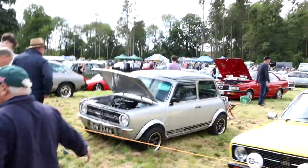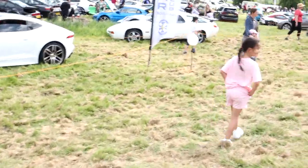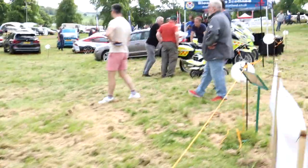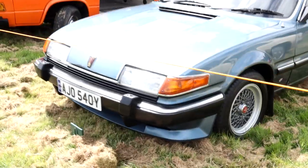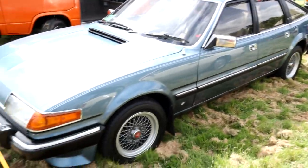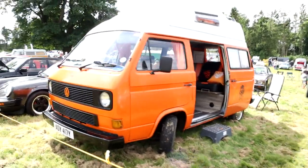Mark II Escort, another Mini Clubman. Over here we've got Jaguars, we've got Porsches. All manner of Porsches. There's some erratic walking around because there's so much here. Absolutely lovely Rover SD1 though. What a lovely looking car. You see so few of these kicking about these days. Volkswagen Camper.